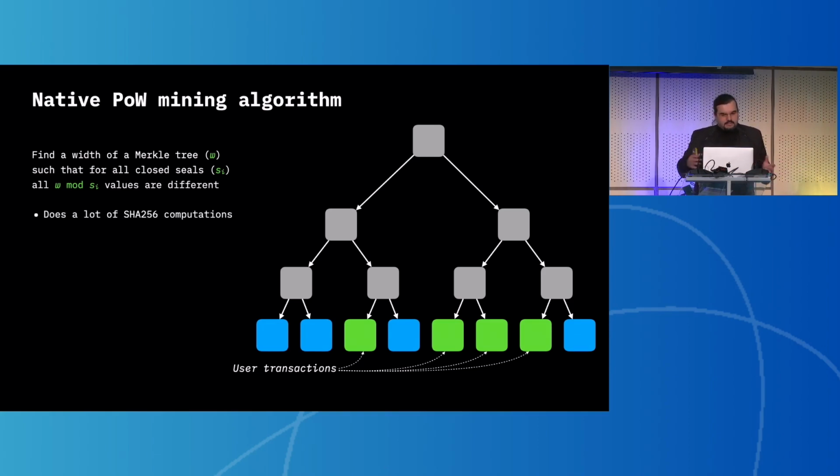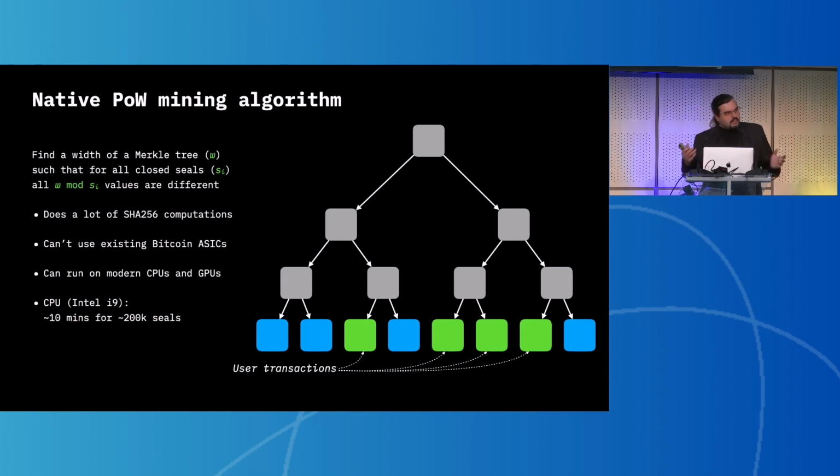And this is a native solution to construct the prime structure, and it requires a lot of standard mining computing, like with SHA-256 hashes, but it's also not acceptable to the Bitcoin ASICs because there is a different structure of this computation and there are other operations involved, like modular division. And it can well run on modern CPUs and GPUs, on simple machines, so it can be bootstrapped without ASICs before the ASICs are created.